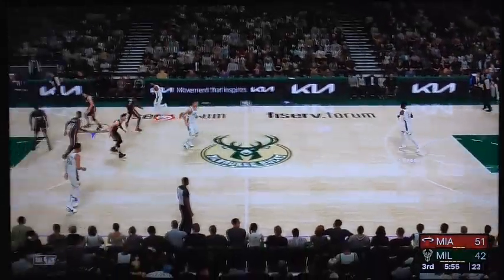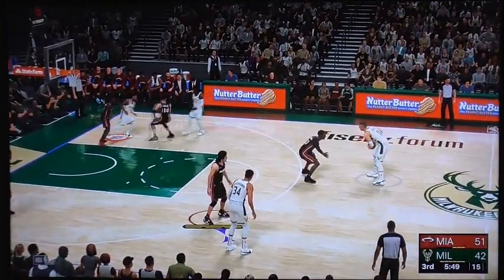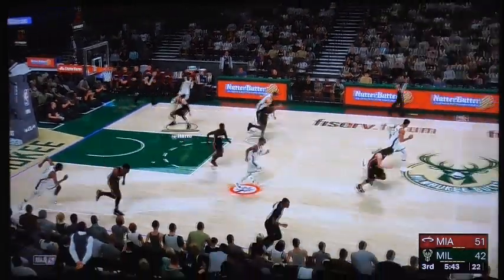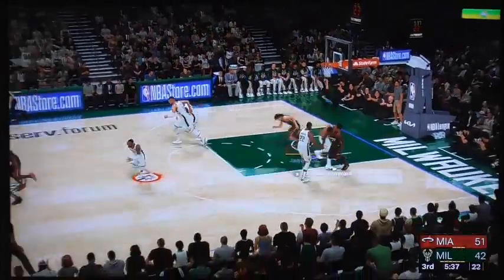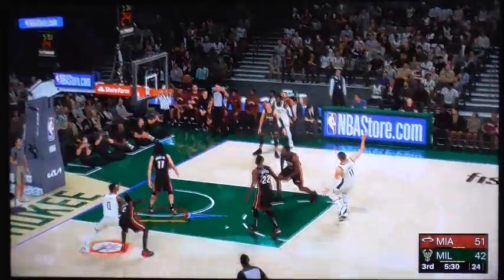At the charity stripe, the defense has got to be careful about being too aggressive on him and sending him back for freebies. Now here's Lopez. He has five. Spiked it away. In transition, here comes Miami. And again, it's the Heat missing. Here Giannis will bring it up for the Bucks. They trail by 9 points.